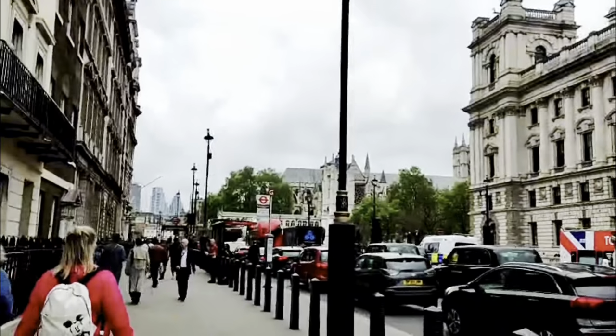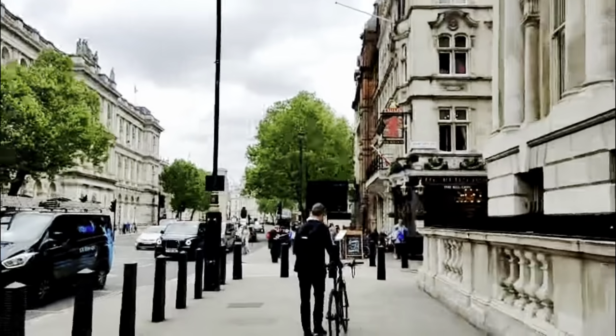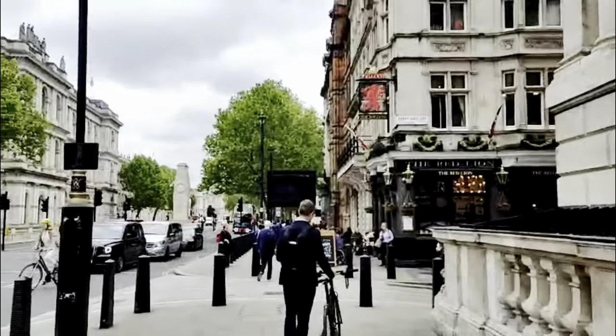So we're leaving Big Ben and that. And then we're walking this way to Trafalgar Square.